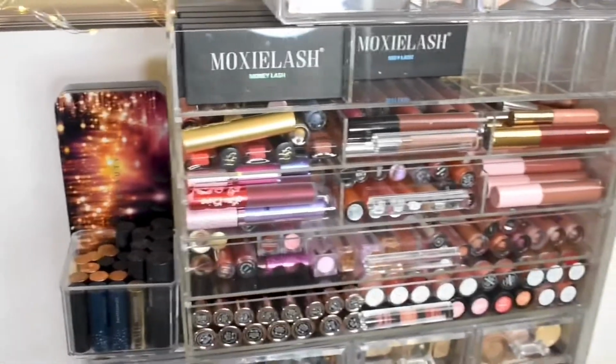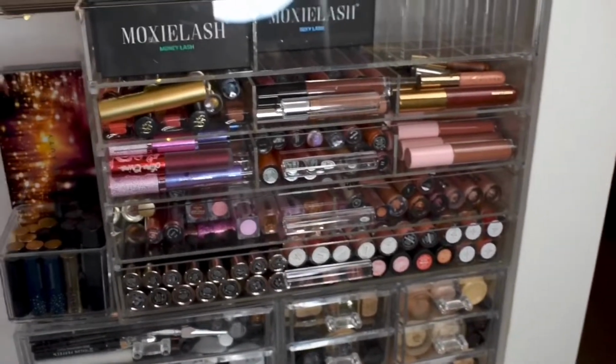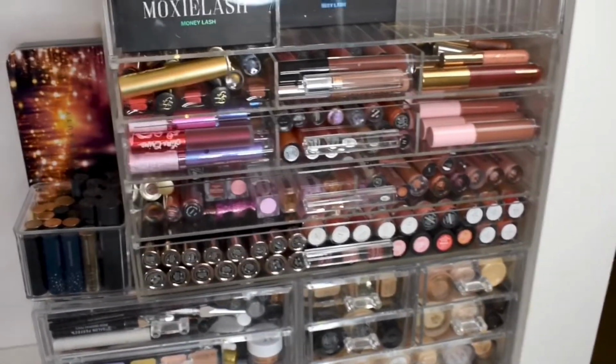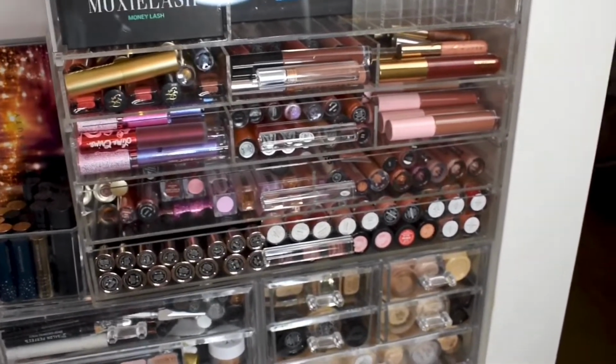So before, I had all my lipsticks out and on top of my acrylic drawers, and everything was getting dusty and gross. I never wanted to reach for it because it was dusty. I'm like, this is nasty. And I thought that if everything was out, I'd reach for it all the time because it'd be in my face. I didn't touch anything because everything was all smushed together.